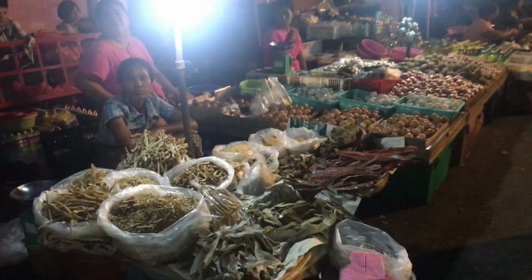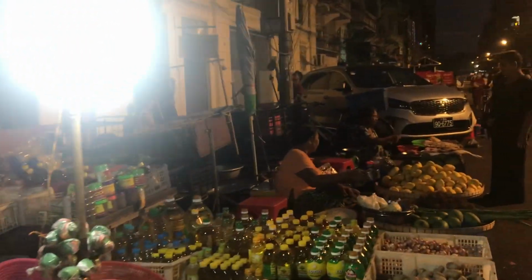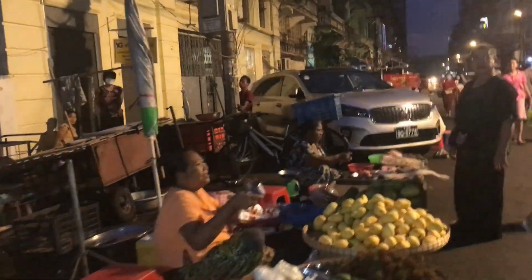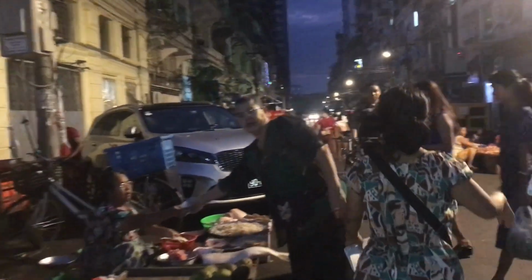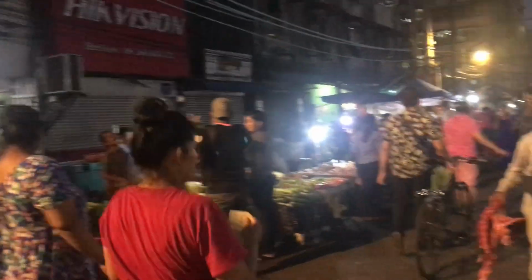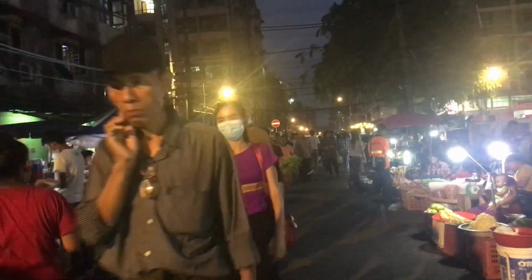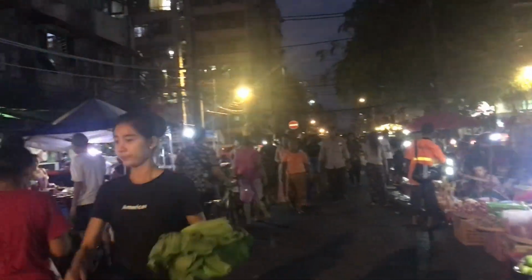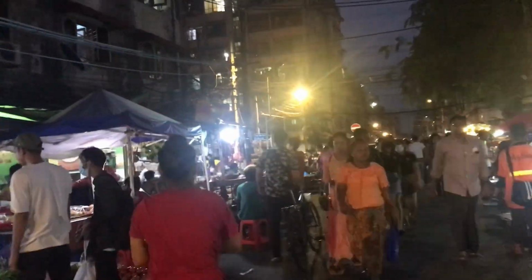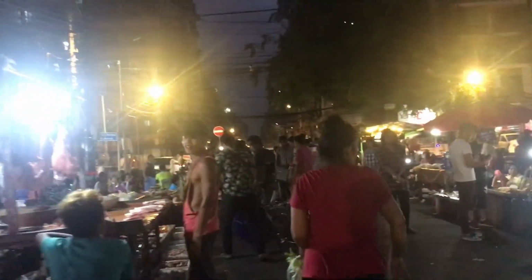As you can see, this is dry fish stall. Some eggs, onion and potatoes, cooking oil, some fruits, and some fish here. It's quite bustling atmosphere now. People are buying their daily necessary stuffs.